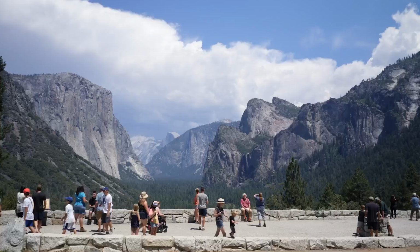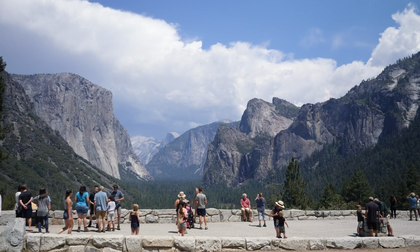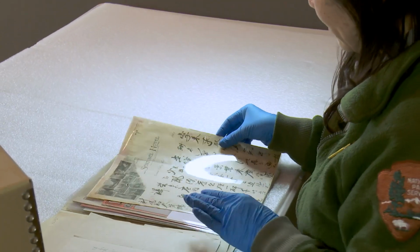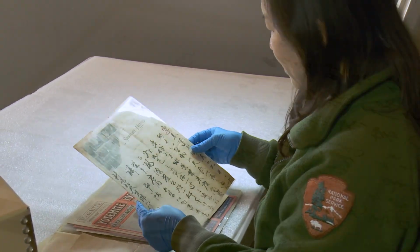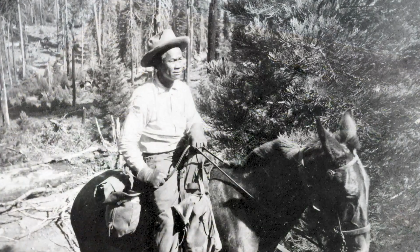These stories are not just here in Yosemite, they're everywhere. I hope this inspires you to look more deeply into the lives of people and cultures who contributed to our country's rich history, so that they and their stories are no longer forgotten.